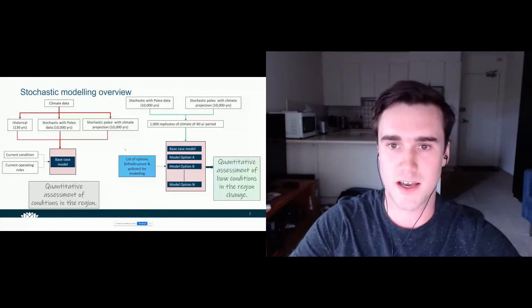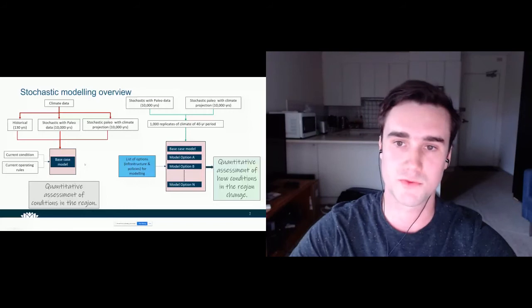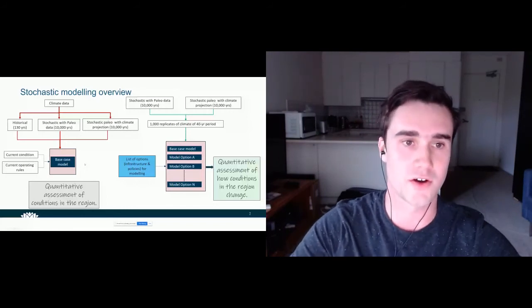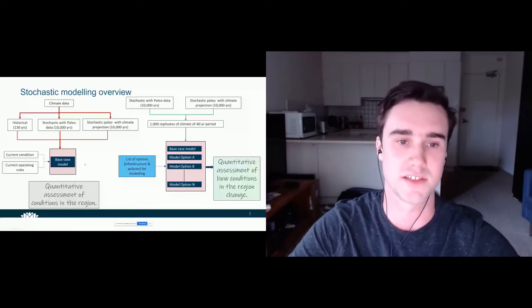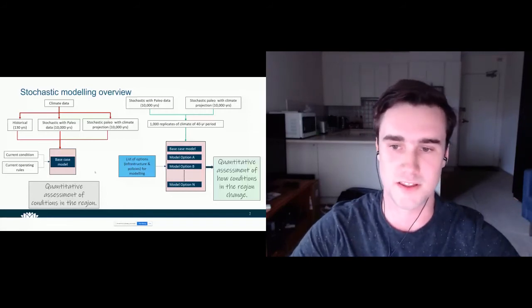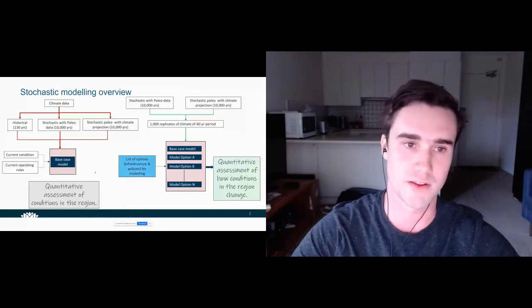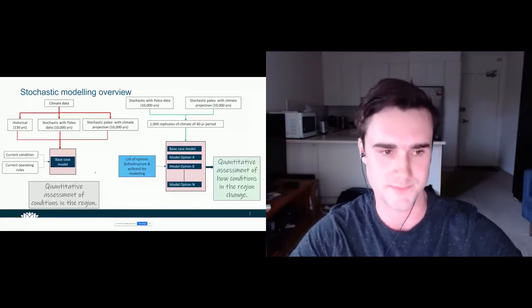This on the right, the tree on the right, is how we evaluate the model options for regional water strategies, but we're going to be focusing on looking at the base case just for simplicity in this presentation. But just note that the process is more or less the same. You've just got 1,000 replicates of 40 years rather than a single 10,000 year sequence.